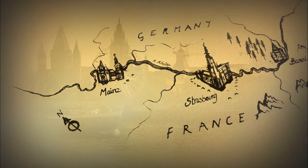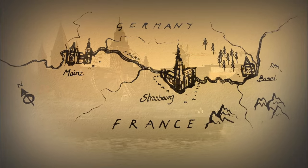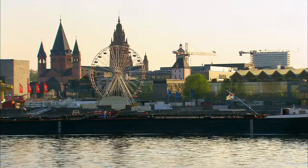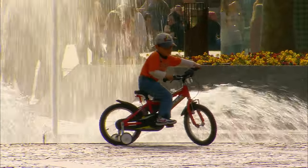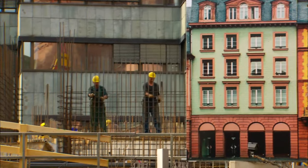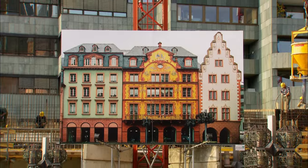I'll be travelling through the Silicon Valley of medieval Europe to explore the places where Gutenberg and his team developed the machine which shaped the modern world. My first port of call is Mainz, on the banks of the Rhine in western Germany. This was Gutenberg's birthplace and the city where he spent his childhood. But despite first appearances, only a few traces of the medieval city that Gutenberg grew up in still survive.